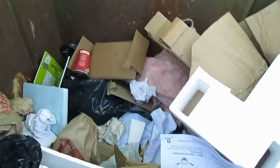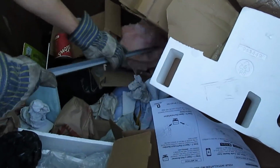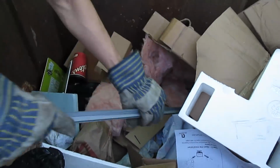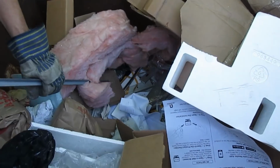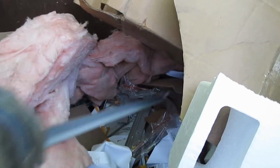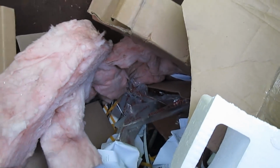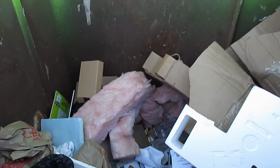Oh, I see some more of that aluminum. I might have to just pop in there. I don't know how much is in there. I can see a couple of pieces down there. Oh, yeah. Oh, what is that? Oh, there's one of those door things in there, too. Oh, awesome. Those are super heavy. Let's see if we can get that out.